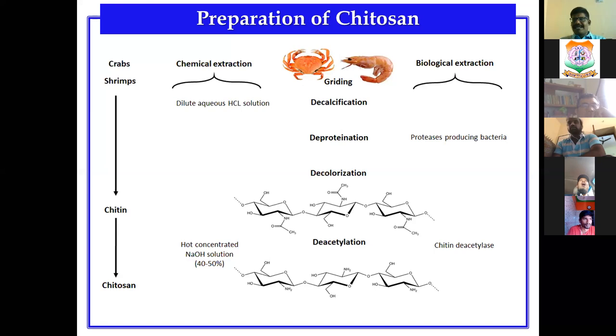In addition to that, the product will also consist of protein. That protein will be denatured and removed from the system by using 1N sodium hydroxide. After that, it will be decolorized and then we will get chitin. That chitin will be subjected to a 40 to 50% NaOH solution under hot conditions, which will determine the amount of deacetylation in the formed chitosan product. Here we need to consider two parameters: one is the temperature, and another is the concentration of sodium hydroxide. These two will decide the degree of deacetylation in the chitosan.